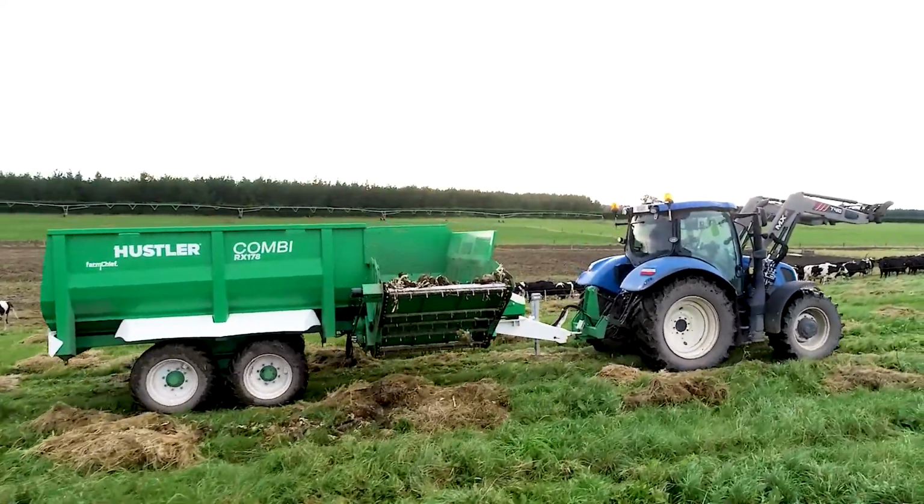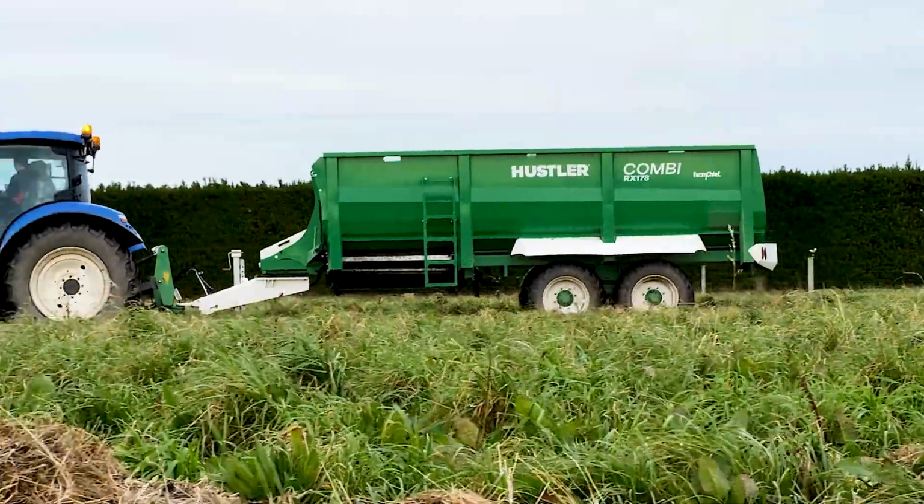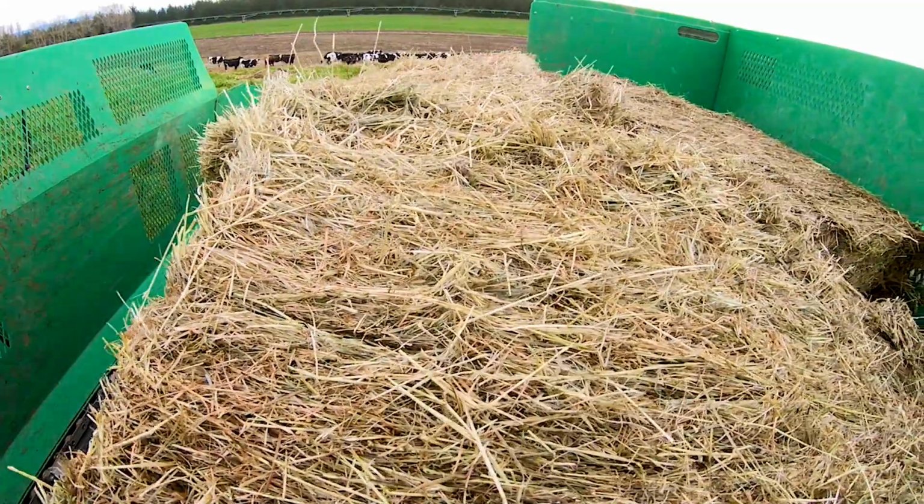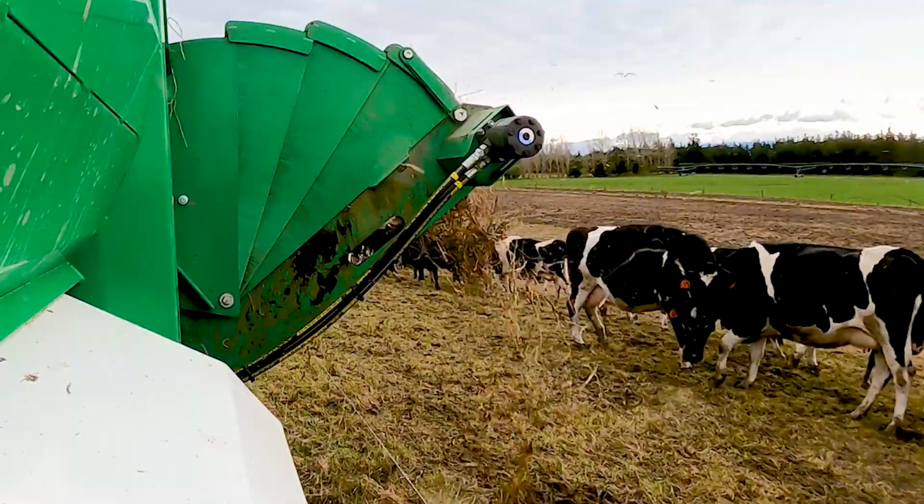We've run Hustler gear for years, and I like the quality of the build. They seem to be strong, very robust, and it's just purely showing up in the maintenance. We have very little maintenance.